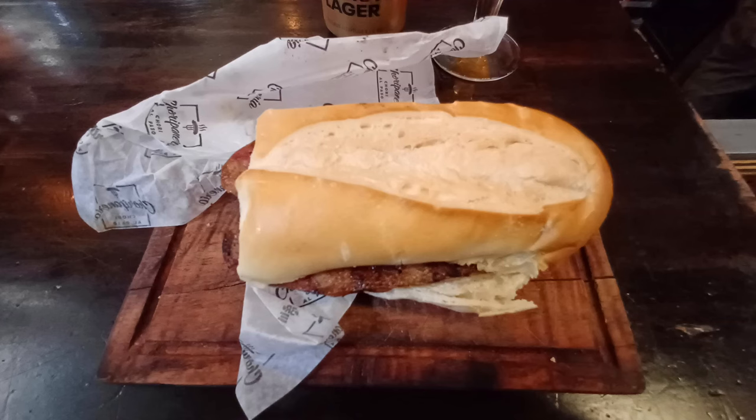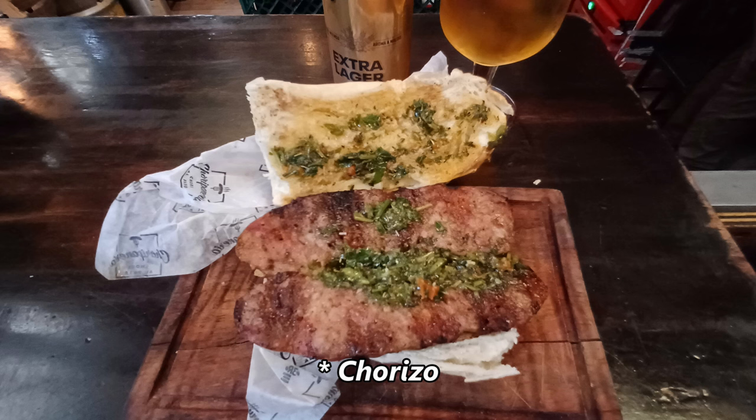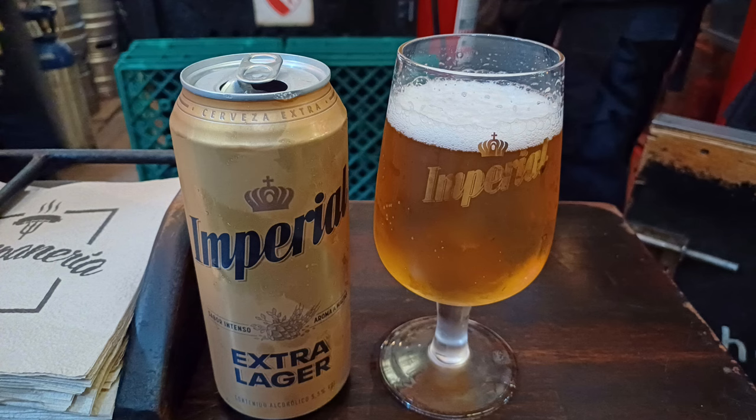We decided to go with just a basic choripan. So it's just choripan with chimichurri on top, and it is delicious. Smoky from the grill. Salty, the choripans are always very salty, and they have the delicious chimichurri on top. Went really, really well with the beer that we had. We actually had another beer.